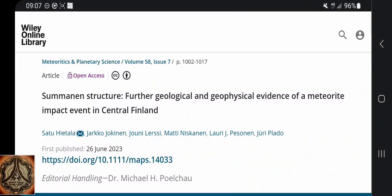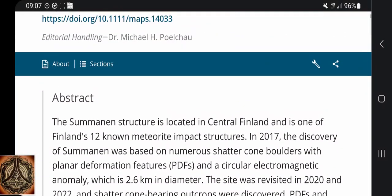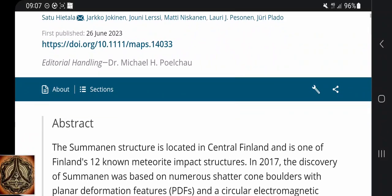Howdy. I have been thinking about making a video about this for a while, and obviously I'm doing it now. Summanen structure, further geological and geophysical evidence of a meteorite impact event in central Finland. I think I made some videos about this same structure already in the past, but this is a new paper published 26th of June 2023.